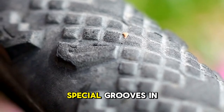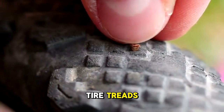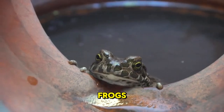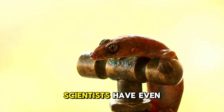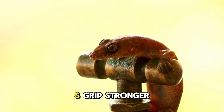Tree frogs have special grooves in their toes that help them grip things, kinda like tire treads. But in cold weather, those grooves can fill with water. And in tree frogs, those water-filled grooves actually make their grip stronger. Scientists have even figured out exactly how much water is the perfect amount to make a frog's grip stronger.